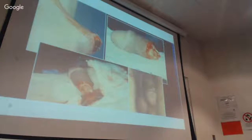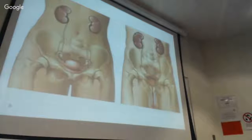Penile amputations are very rare. There are pictures only there because it does happen every so often. And these guys often get sent to specialist centers where they end up getting reattached, often crimes of passion. What's the rate of amputations?